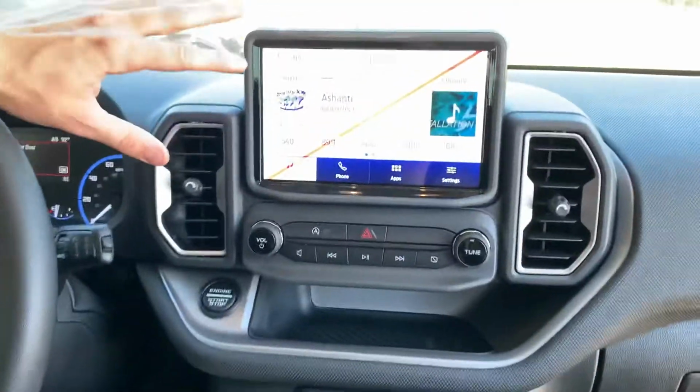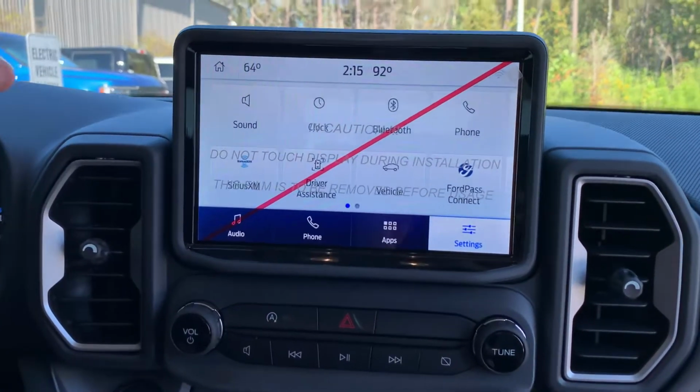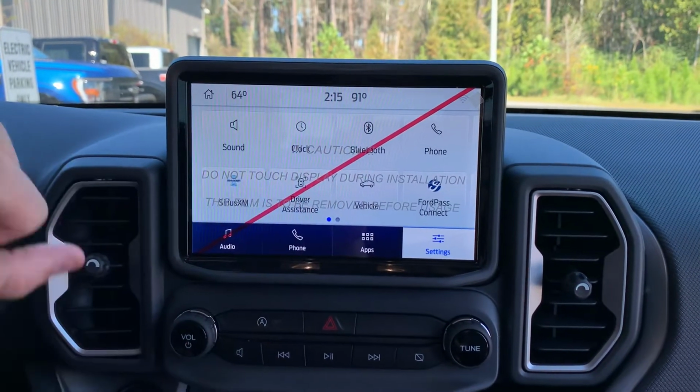This 8-inch touchscreen is standard on all Bronco Sports. So it's what you're going to see all across the board. And it's got our good SYNC connectivity. So you see you've got your FordPass Connect, start, stop, lock, and unlock the vehicle.